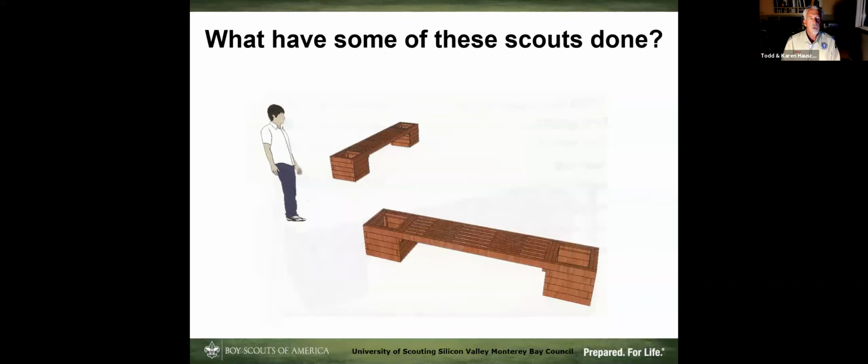This is one of the more traditional projects. I can't tell you how many of these I've seen, benches with planter boxes in it for schools and churches and parks and so on.